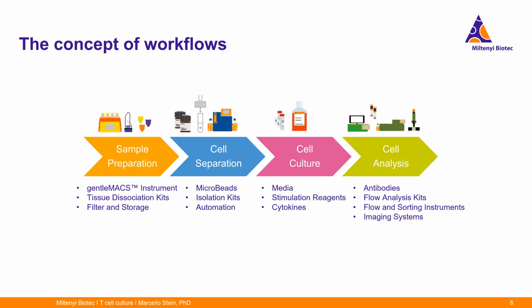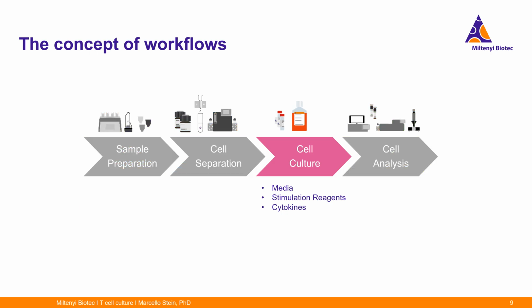Although our best-known products are indeed the microbeads and isolation kits, we are not just a cell separation company. We actually cover the whole experimental T-cell workflow from cell separation to cell analysis, including also sample preparation as well as cell culture. We provide thereby solutions for each step of your experiment. And today we concentrate on T-cell culture.